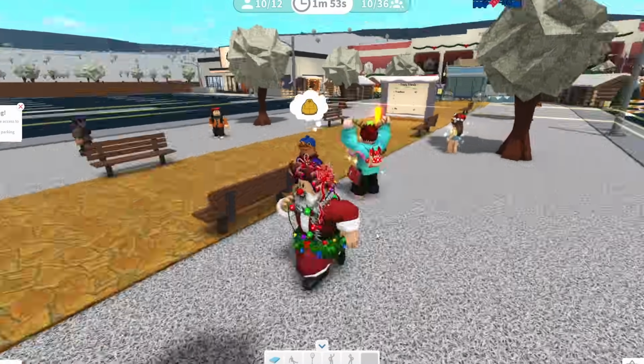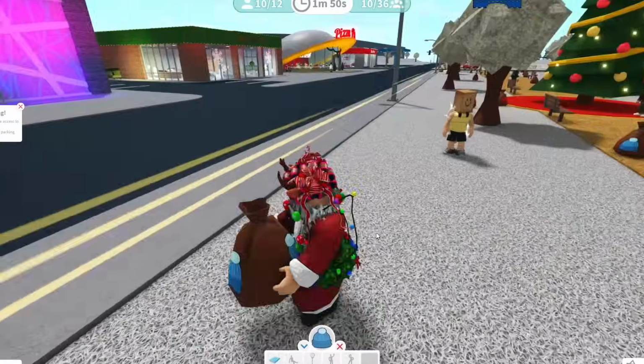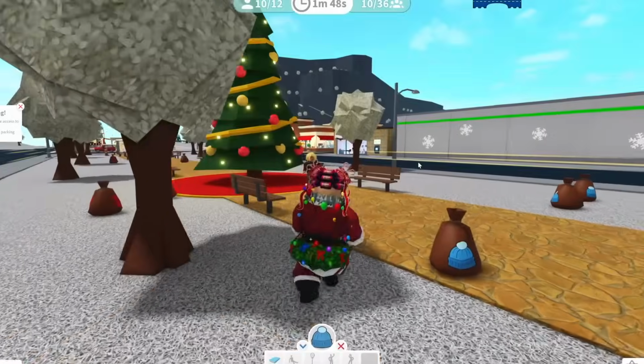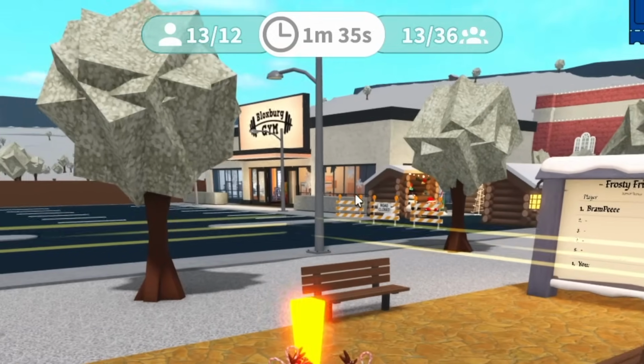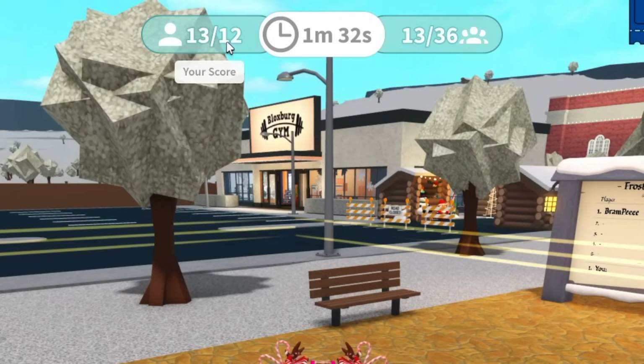You don't need to recognize every single content creator and developer. They will have stars around them. So finishing up this event, it lasts another 90 seconds. As you can see, I've reached 13 out of 12 in my score.